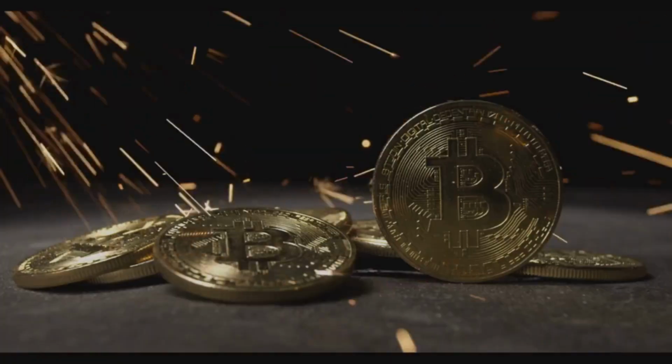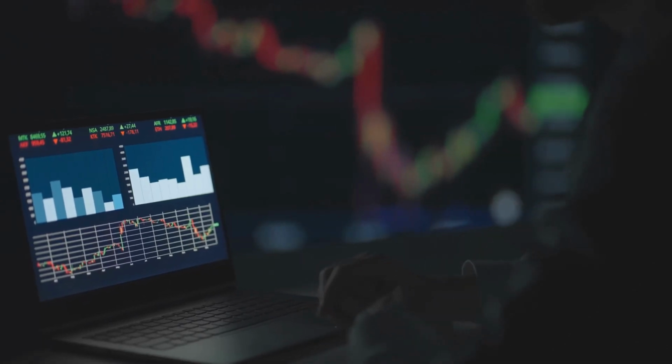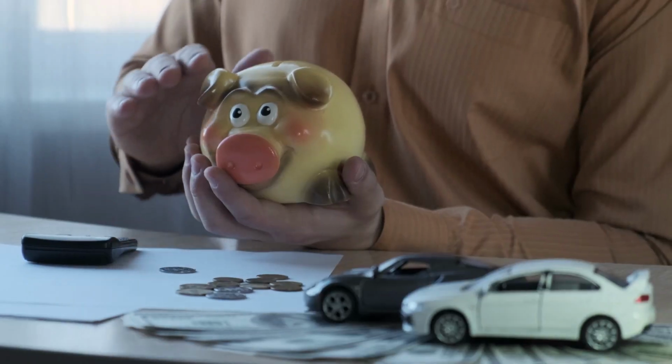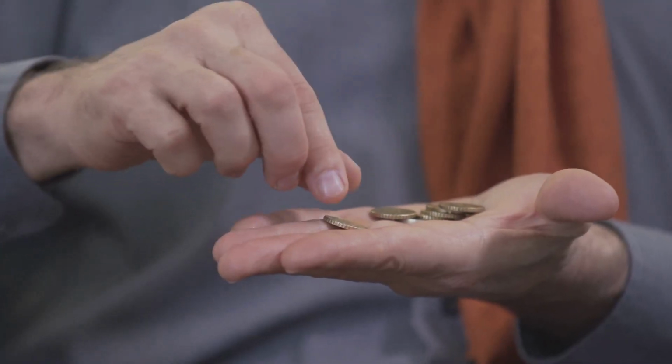You've heard the buzz. Bitcoin, Ethereum, Dogecoin, it's everywhere. Maybe it sounds exciting, maybe intimidating, but here's the truth. You don't need a fortune or a tech degree to start. The world of crypto is open to everyone, even if you only have a few dollars.